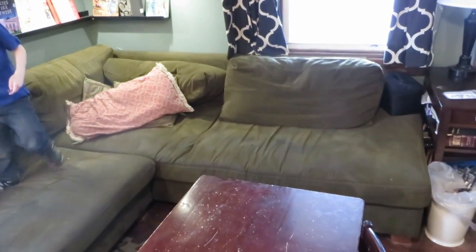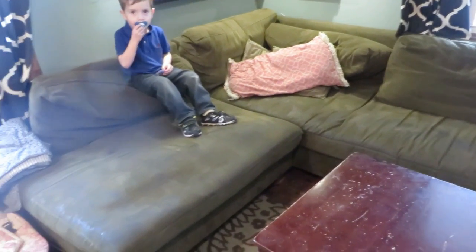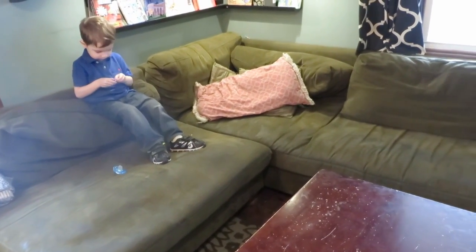Our couch, I think we got it online from, what was that place? World Market, Cost Plus World Market. We used to have a love seat and two wingback chairs, but they didn't really fit well. I felt like we could get more people sitting in here if we had a sectional couch than if we had separate pieces of furniture. So we ended up with this couch.